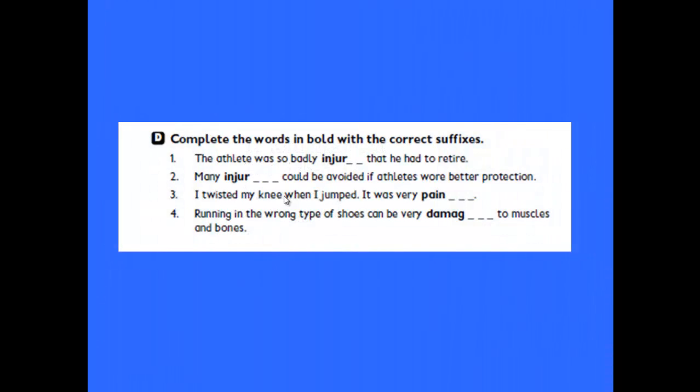Now let's do practice number D. Complete the words in bold with the correct suffix. The athlete was so badly injured that he had to retire. Many injuries could be avoided if athletes wore better protection. 3. I twisted my knee when I jumped. It was very painful. 4. Running in the wrong type of shoes can be very damaging to muscles and bones.